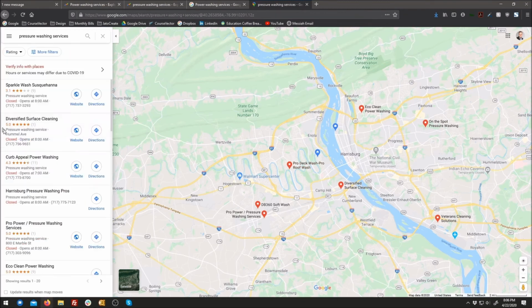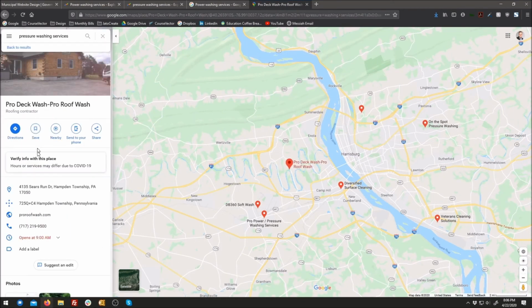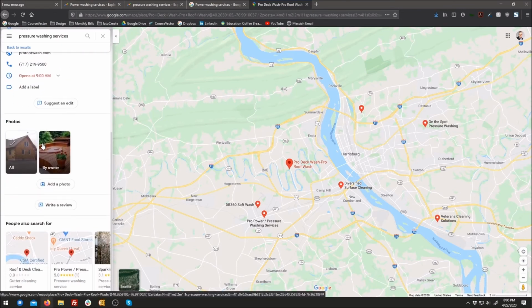So they can be found easily. People can call directly from here. They don't even need to hit your site. But there's links to your site on here. It gives you the hours, etc. Reviews.